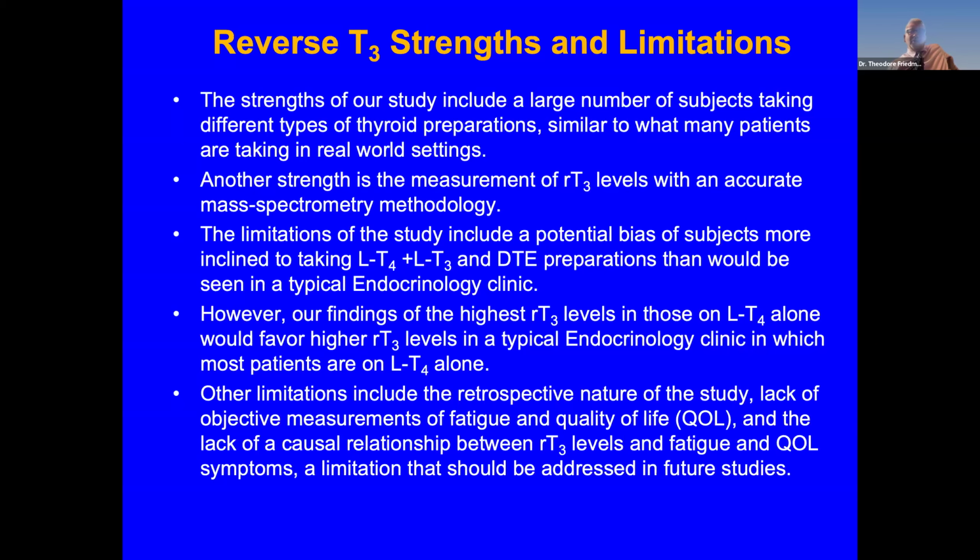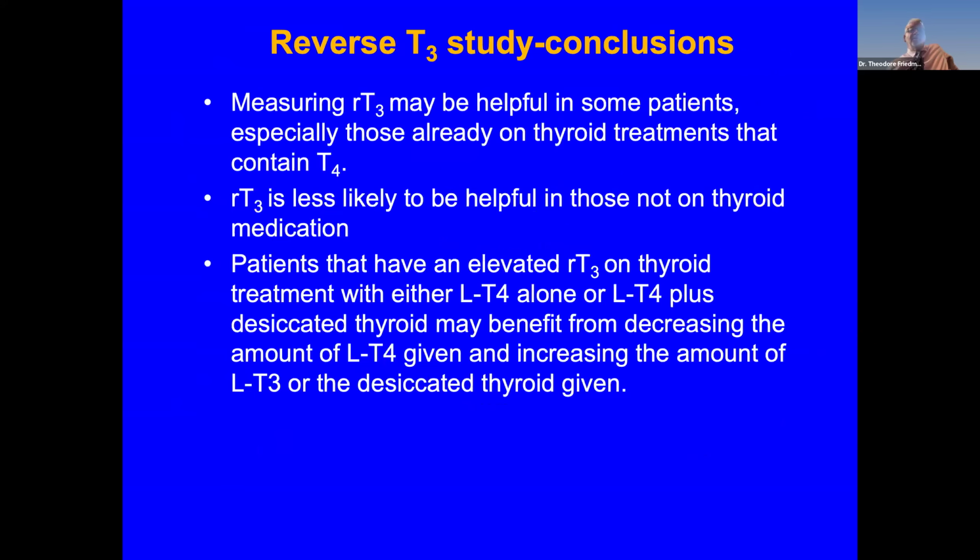Other limitations include the retrospective nature of the study. We went back and examined it, not prospective. We didn't have a measurement of quality of life. We didn't actually compare fatigue versus the levels, which we will in the future. And we're not sure that the reverse T3 causes the fatigue or the quality of life symptoms, although it's suggestive that it does. And this should be addressed in future prospective studies.